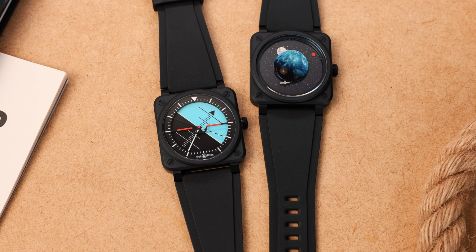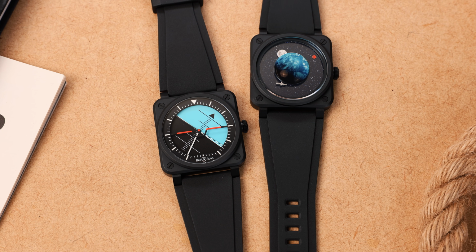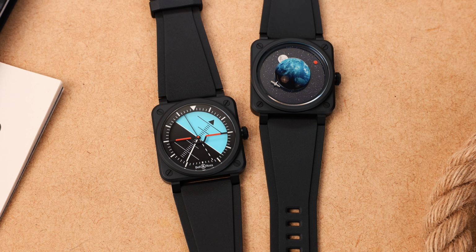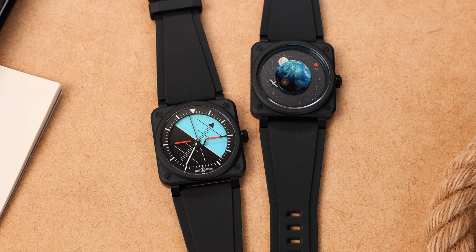The Horizon retails at 4,900 euros and the Astro costs just around 90 euros more. And both watches are limited to just 999 pieces. Now, the main thing that separates both of these watches is how the time is displayed.